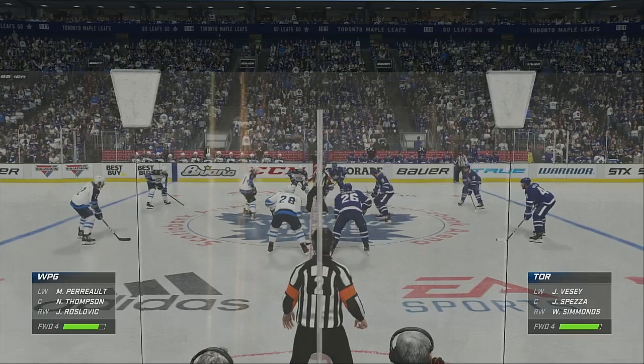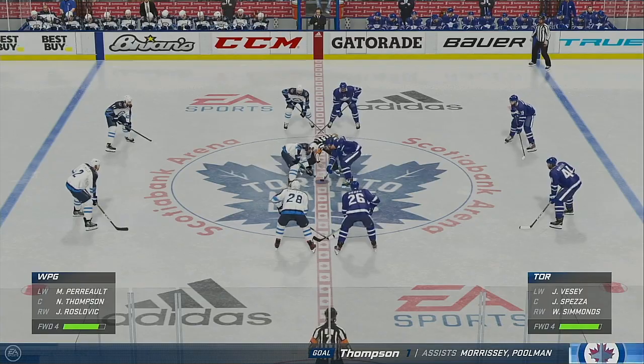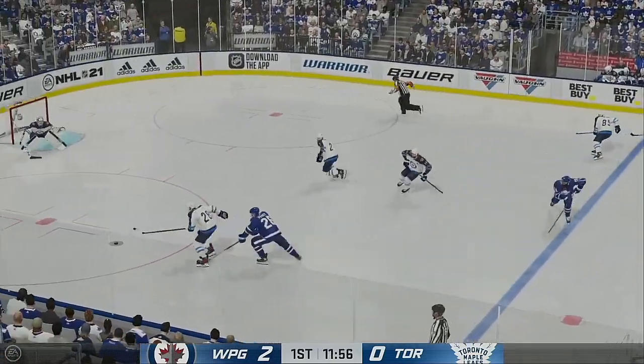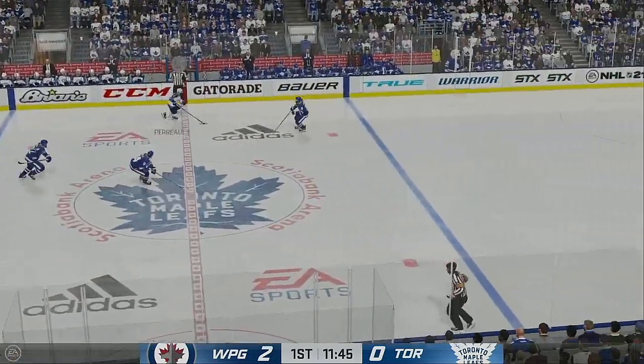Nearing the midway mark of the period, Winnipeg's been the better team here over the last few minutes, increasing their lead to two. Toronto's won it, taken by Brody. And now he angles it across to Vesey. Fails to find the open man. Winnipeg's got the puck. Roslovic's taking it from his own end.